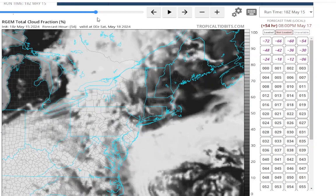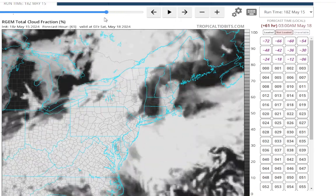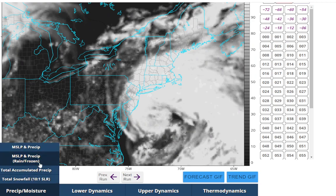Then as we go into the weekend, it seems like we're missing some stuff. And then we go into the weekend, obviously plenty of clouds for Saturday again. So if you're looking for sunny weather, can't even do that.